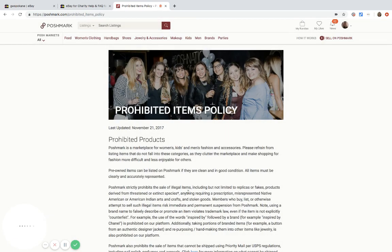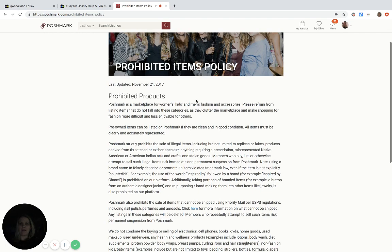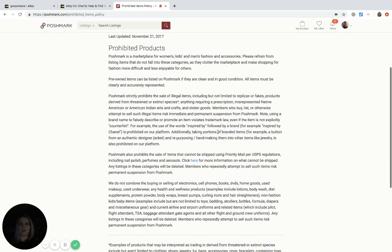All right, so I am just on the Poshmark prohibited items policy. And basically, Poshmark is for women's, kids, and men's fashion and accessories. It says, please refrain from listing items that do not fall into these categories as they clutter the marketplace and make shopping for fashion more difficult and less enjoyable for others. Okay. So pre-owned items can be listed on Poshmark if they are clean and in good condition. All items must be clearly and accurately represented.